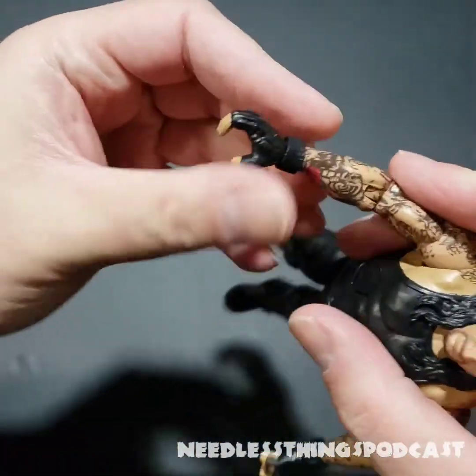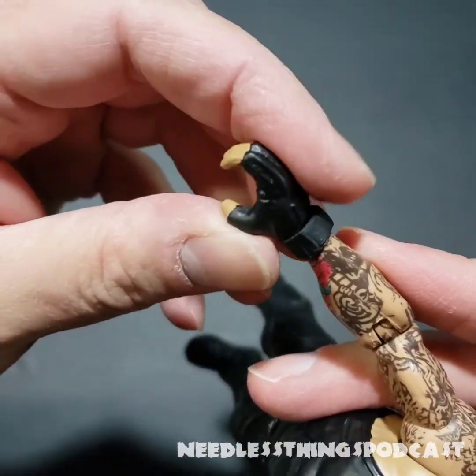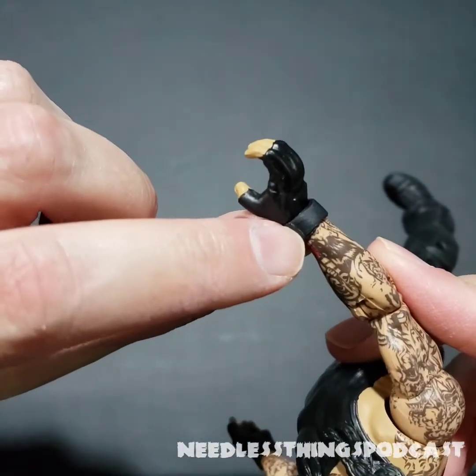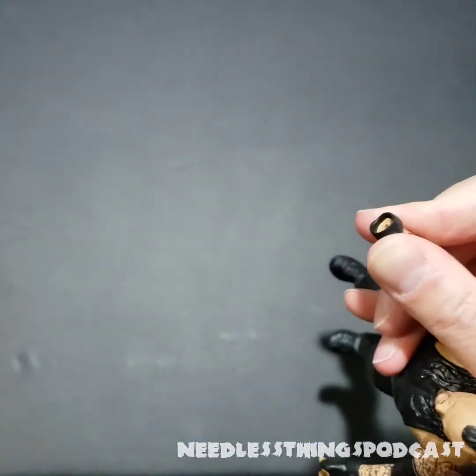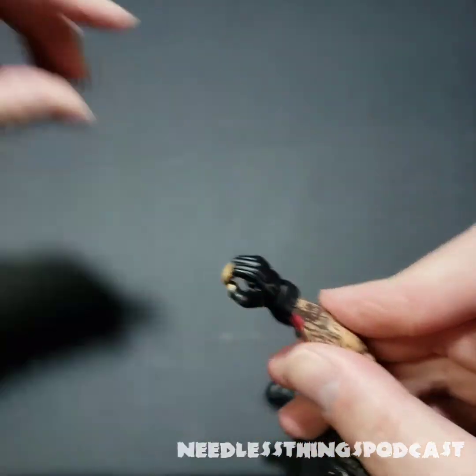And then, of course, down here we've got his ass-beaten gloves, for lack of a better term, the UFC MMA style gloves, whatever it is. It's got the little wristband piece here that's separate, and then the thick padded fingers. And you just swap those out with alternate hands.